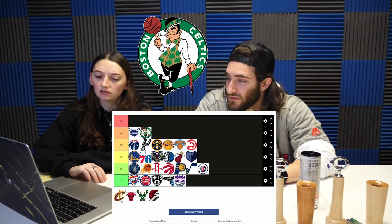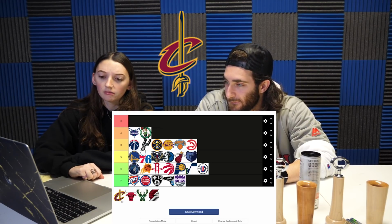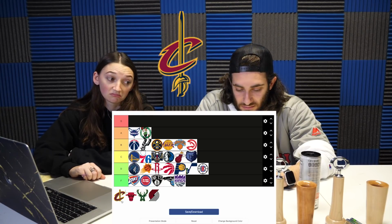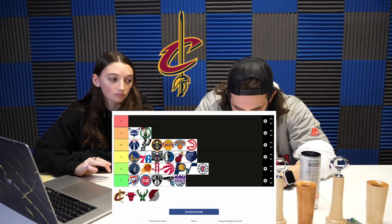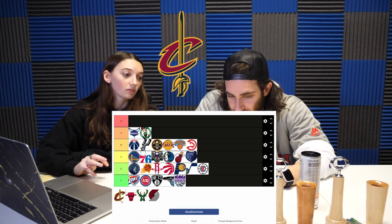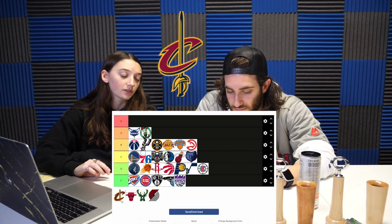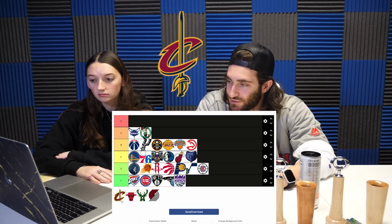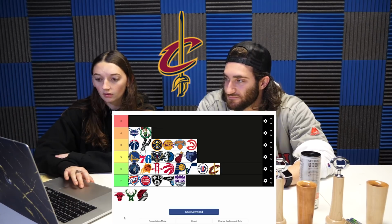Let's go. All right, Cleveland Cavaliers with a C, but I think there's a sword going through it. What is a Cavalier? I want to say a Cavalier is kind of like a knight. Yeah, it's a sword. This is what it used to be, a similar one. Yeah, this is the older one. This is what they have now. I'm not blown away by it. It's just a C with a sword in it. I'd probably go D. Yeah, it's nothing crazy.